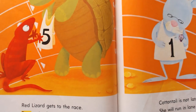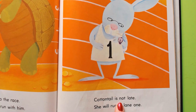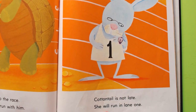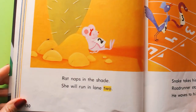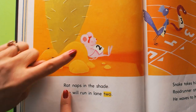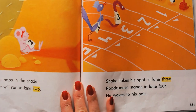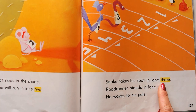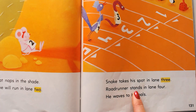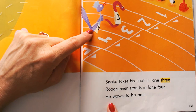Let me make it a little bit higher for you. Cottontail is not late. She will run in lane one. Rat naps in the shade. She will run in lane two. Snake takes his spot in lane three. Roadrunner stands in lane four. He waves to his pals.